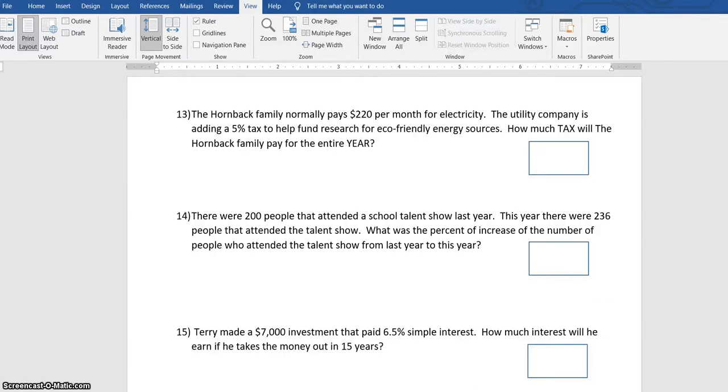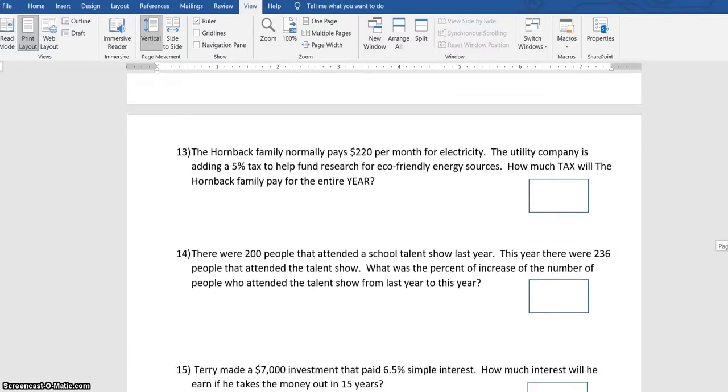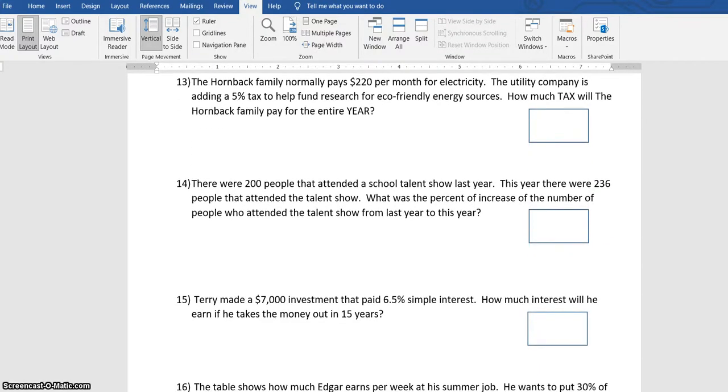We are going to do one more problem on the test review together, and the rest of the problems you'll have a key for so you can try them and check them.